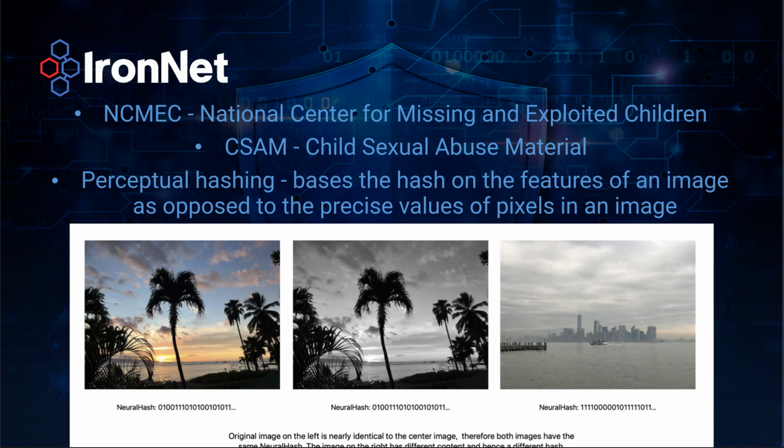So let's take a look at this here at the bottom. There are these two photos on the left-hand side and in the center, and these are pictures of a beach, right? And as you can see, the neural hash actually stays the same. It's because the neural hash takes into account the features of an image, not just the precise pixels of that image. And then you can see on the right-hand side, this picture of New York City has a different neural hash. So this is good, right?